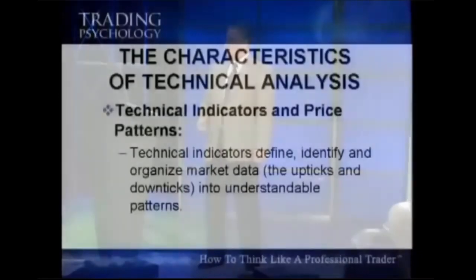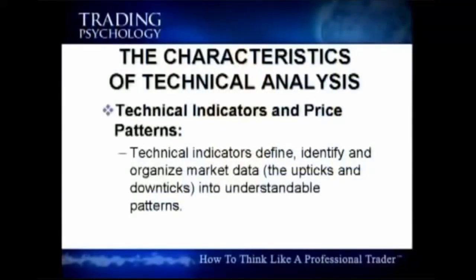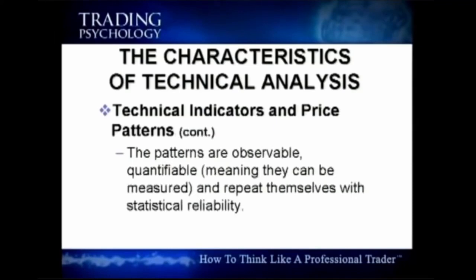Okay, the characteristics of technical analysis. Now what we're going to do is take what we now understand about the nature of price movement and look at the nature of technical analysis to see how well it meshes. Technical indicators define, identify, and organize market data, the up and down ticks, into understandable patterns. Are you guys with me on this? The patterns are observable, quantifiable, meaning they can be measured, and repeat themselves with statistical reliability.